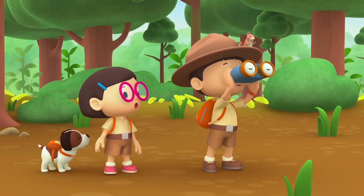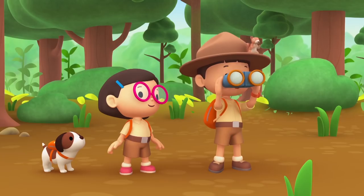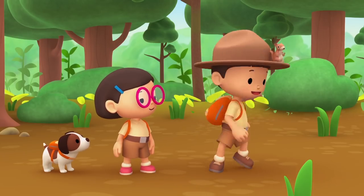What do you see, Leo? There's a nest up in that tree. Maybe it belongs to the baby squirrel's family. Come on, everybody. Let's have a look.